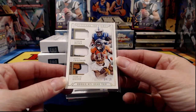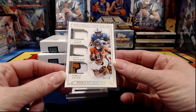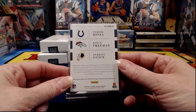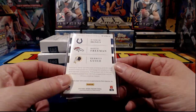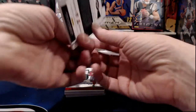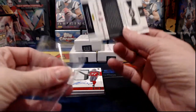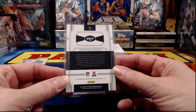Okay, numbered to 10. You know what this means. We've got 3 different teams on here. Naheem Hines, Colts, Royce Freeman, Broncos, Darius Guice, Redskins, who has the best relic, by the by. So to take that card outright, someone would have to own 2 of the 3 teams, which would give them 51% or more. If no one owns 2 of the 3 teams, we will be using random.org to award that card later in the break from amongst those 3 teams.